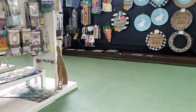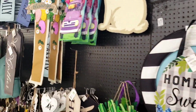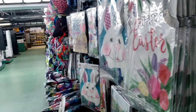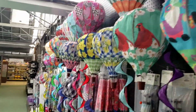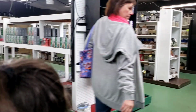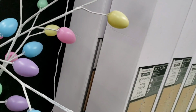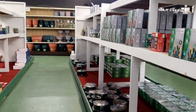Look at all these signs. Oh my goodness. I know. Are those to hold signs? Interesting. Yeah, they are. Look at those egg trees. Aren't those so cute? Egg trees. Look at that pretty egg tree. What is that? Doesn't say how much it is. $79.99.